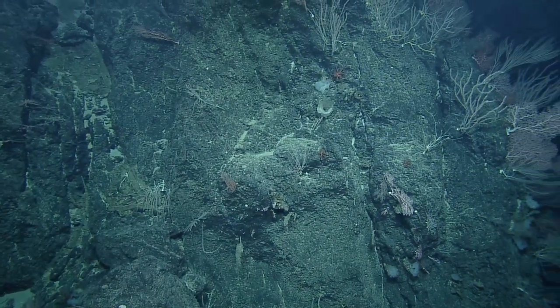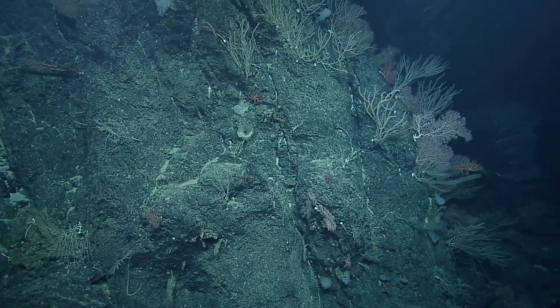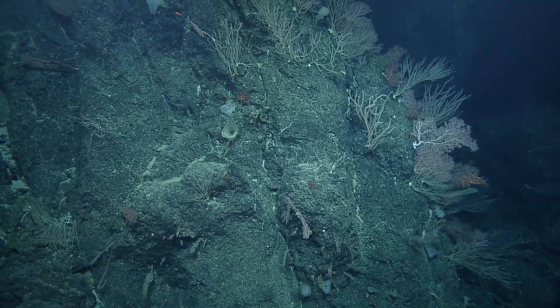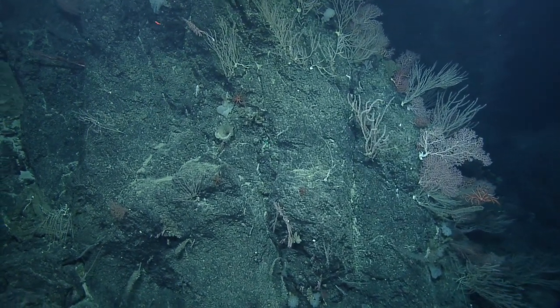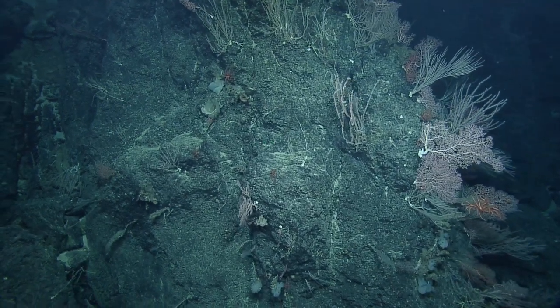Bridge nav. Outcrop over there? Yeah. 10 meters, bearing 300. Thank you.